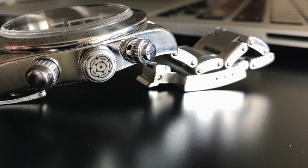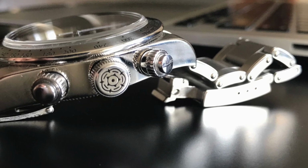Moving on to the dislikes about this watch, one of the things that I highlighted in the original review and that definitely made itself more prominent as I owned it was the thickness. Measuring at nearly 15 millimeters thick, this watch always sat very high on the wrist.